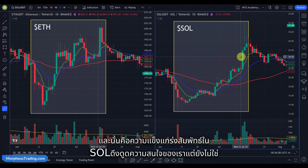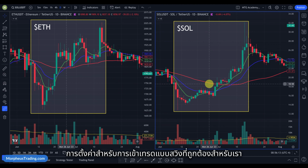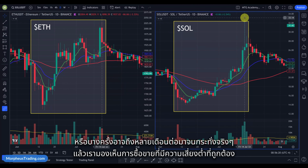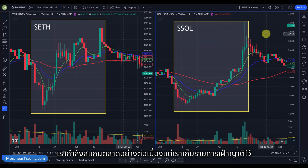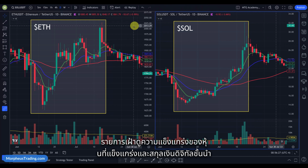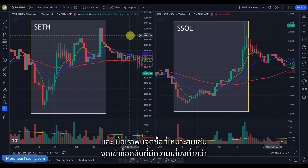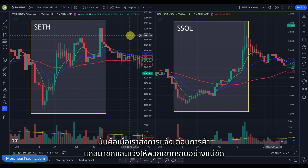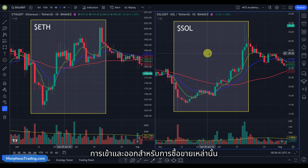And so that relative strength in SOL caught our attention, but it was not yet setting up for a valid swing trade entry for us. Often when we spot something that has relative strength, it may be several weeks or sometimes even months later until we actually spot a valid low risk trade setup. We're continually scanning the market, but we keep a relative strength watch list of top relative strength stocks and crypto. And then when we spot ideal buy points, such as lower risk pullback entry points, that's when we send a trade alert to members and let them know our exact entries and exits for those trades.